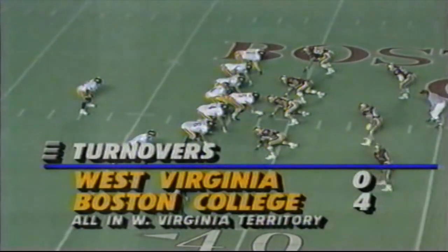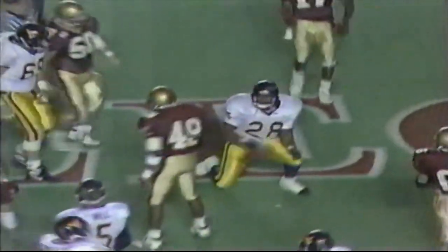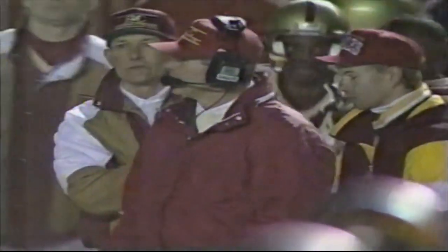Boston College, 4 critical turnovers have given West Virginia the opportunity they've been looking for. Woodard into the secondary. And the man who got the only touchdown of the day for the Mountaineers has them back in Boston College territory. 16 yards, first down. And it has gotten definitely quiet at Alumni Stadium. Those turnovers have a way of coming back and haunting you. Boston College has had 4 of them in this football game.